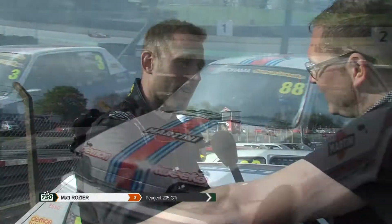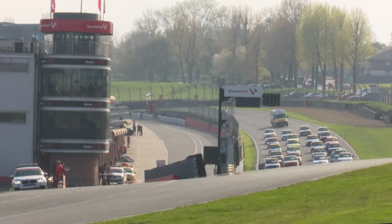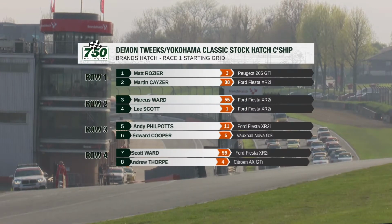I'm going to try. I was really hoping for the hat trick last year, but mechanical issues. I had an engine failure and a fuel pump failure. Just put me out of the running. Well, we wait with interest to see whether he can get that championship back this year.